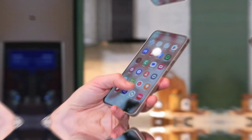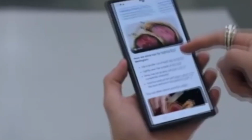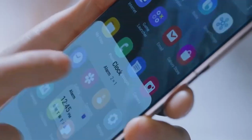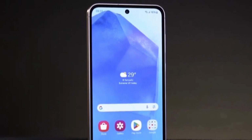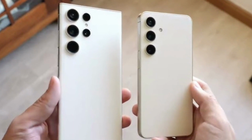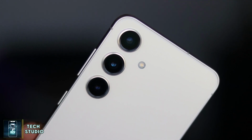In the single-core test, the phone scored 3,005 points, and in the multi-core test, it achieved 6,945 points. But new results have come in, and they show a different story. The latest benchmark tests show the Galaxy S25 Edge scoring 2,806 in single-core performance and 8,416 in multi-core performance. So, while it performs slightly worse in single-core tasks, it performs significantly better in multi-core tests, which is great news for multitaskers and gamers. However, it's important to note that the device is still not official, and these are early test results, so we should take them with a grain of salt.